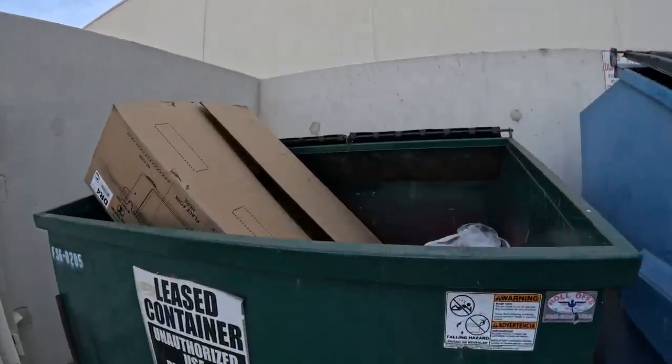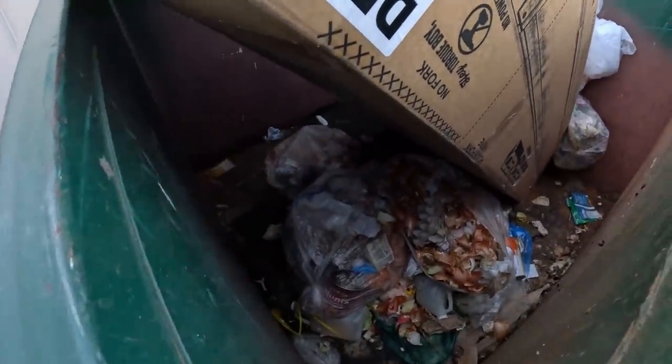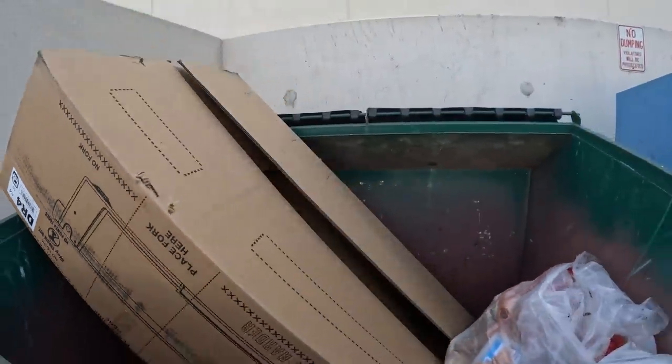Alright, let's see. Do we have anything? Oof, no. This is not the dumpster that I thought it was. That's restaurant stuff. And I thought this was a children's boutique. I was expecting clothing. That was just onion skins. So we're moving on.